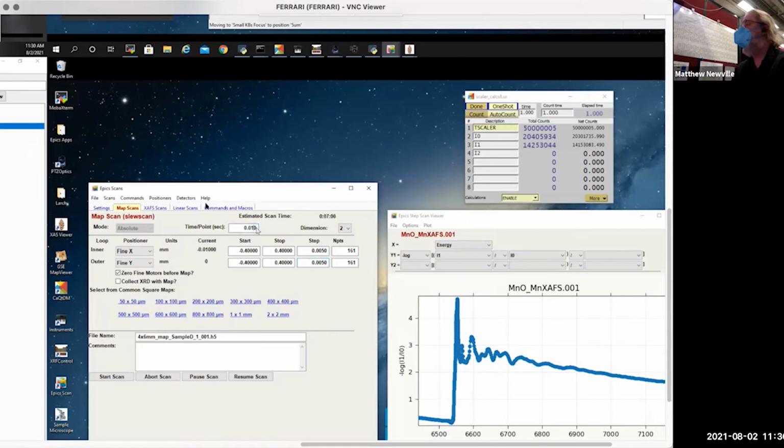Let's make it big. Let's make it a full millimeter square, but at 5 micron resolution, or 4 micron resolution, because I think the beam is about that size. So this will take 15 minutes. And I'm just going to call this garnet map. And I'm just going to hit start on that, and I'll show you. So this is just going to start, and I should have tweaked this. Okay.